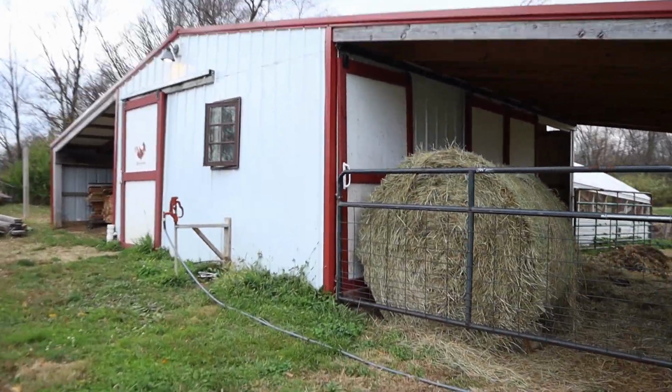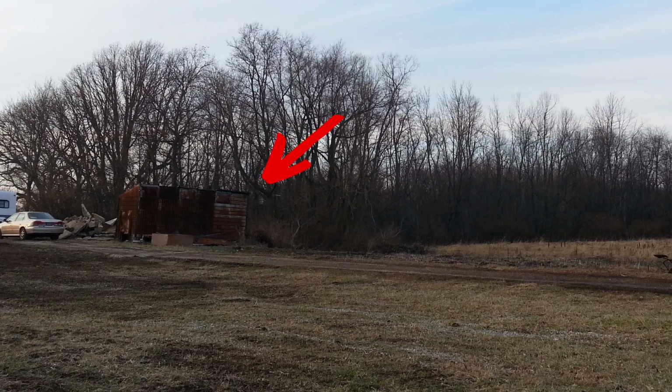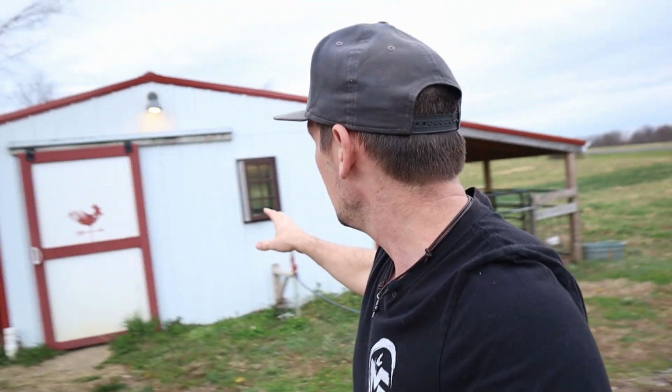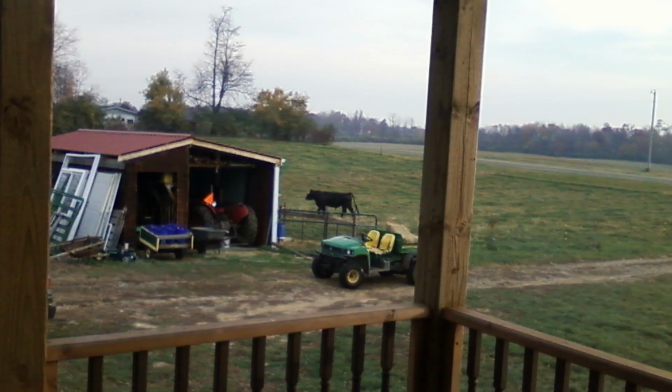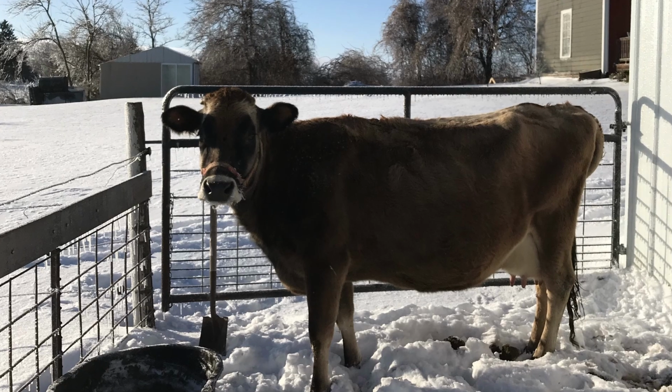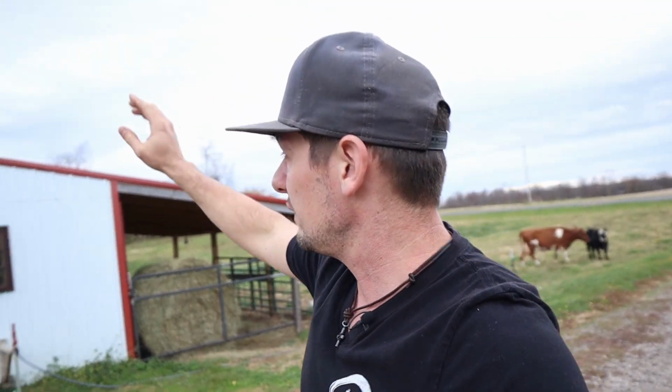Next up here is the barn, and like I said, this was a corn crib. I'll take you inside and you'll be able to see the old rusty walls of the corn crib. It was 6 feet wide, 24 feet long. I started out by building a lean-to on the side of the corn crib, and that was just enough. We got a cow pretty early on when we got this place and weren't really prepared for it, so that was the way I took care of her, with just that little lean-to. And eventually I put a new roof on top of the old corn crib.